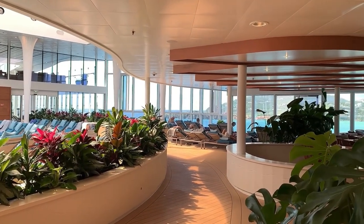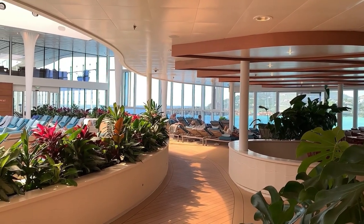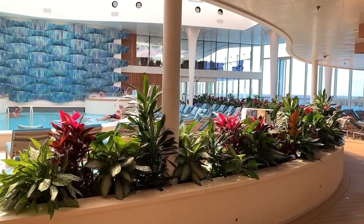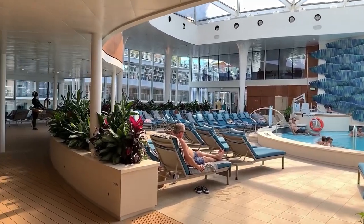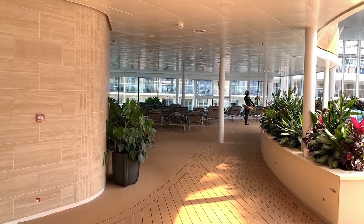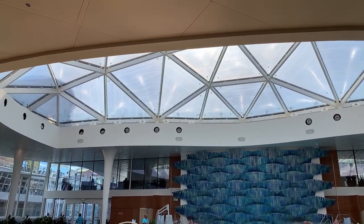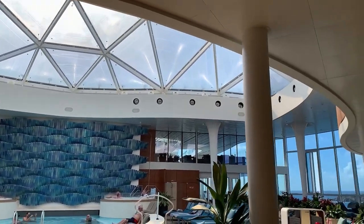There are lots of chairs. The lounges in here are different from the ones out by the pool. They have very nice cushions on them with pillows. And there's the pool and more seating. Lots of spaces under the shade, but there are also spaces in the center that are under the sun. So you get the benefits of the sunshine without getting too hot.